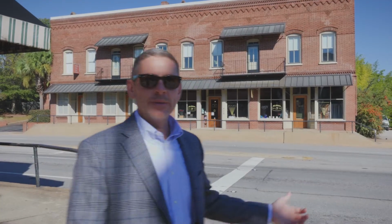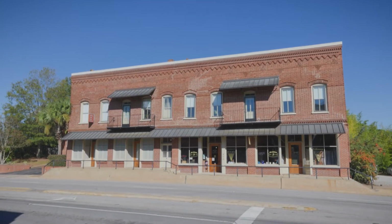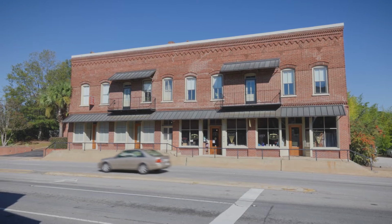The Edward Scholl Building. This is 410 Meeting Street. Circa 1909, this two-story building was not only the town's first movie theater, but the upstairs was used for ballroom space and a drill hall for the National Guard.